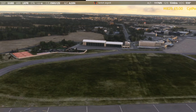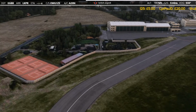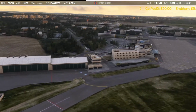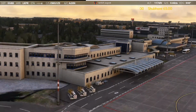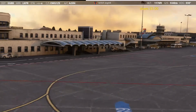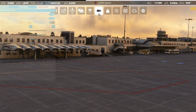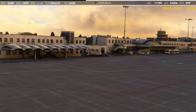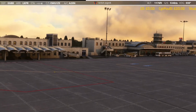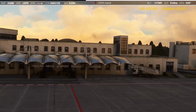EJ37 Roma uniform, welcome to Prague, taxi via Foxtrot Hotel. Little tennis sports area. Foxtrot Zulu Hotel Alpha. Oh, there's so much detail in this, isn't there? I mean, look at that. That's the old terminal by the looks of it, actually. Negative, Foxtrot Hotel Zulu Alpha 1, stand 1, and cross runway 12. Foxtrot Hotel Zulu Alpha 1, cross runway 12, EJ37 Romeo 4. Ah, that's correct, thank you.